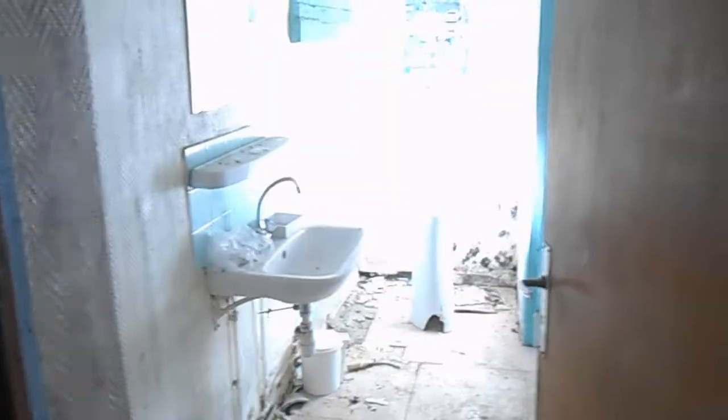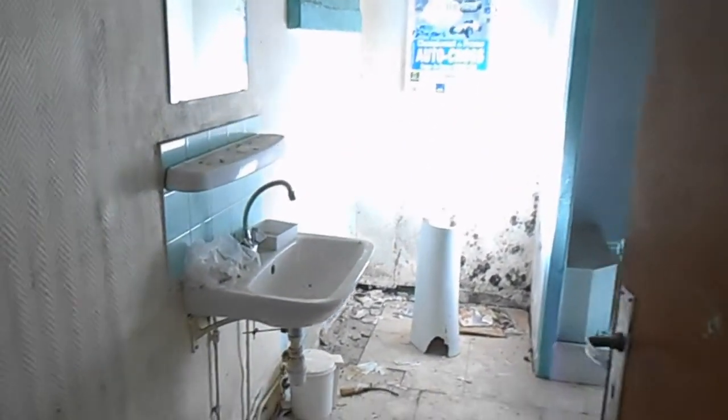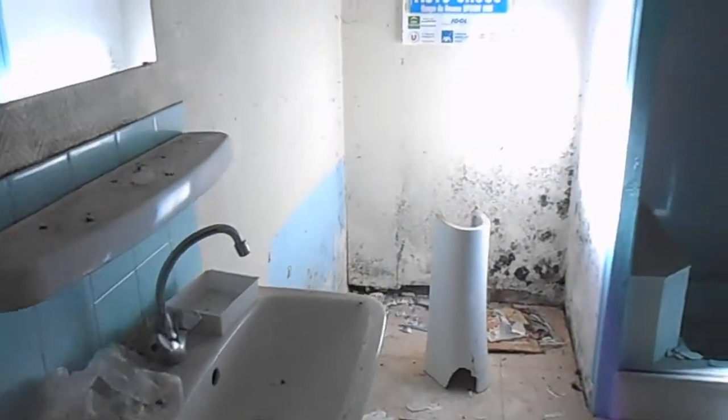So we could take a little walk down the back. The light's very bad down here, so you won't be able to see much, I don't think. But we'll give it a go. So on the right we have a very, very salubrious toilet, which it's too dark in there to see anything. But then next door to that is the bathroom. Again, it was the bathroom. It's completely wrecked as usual.